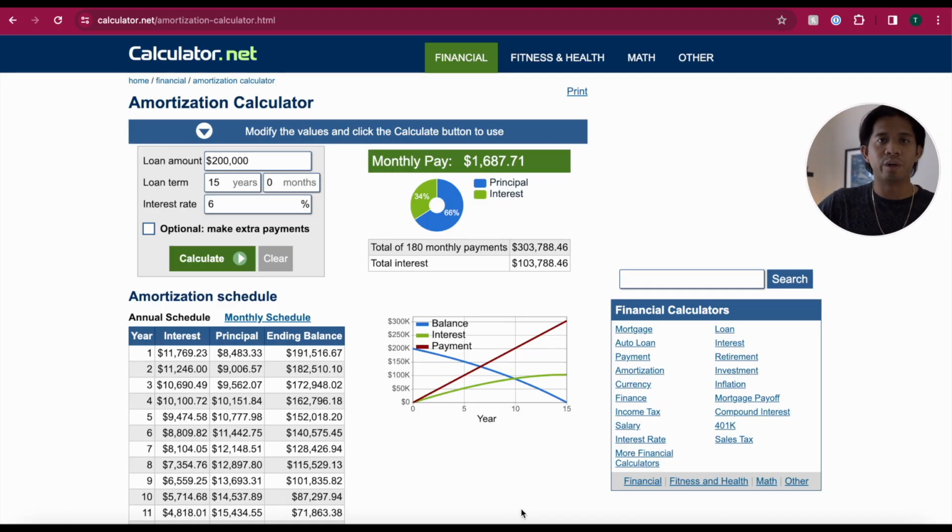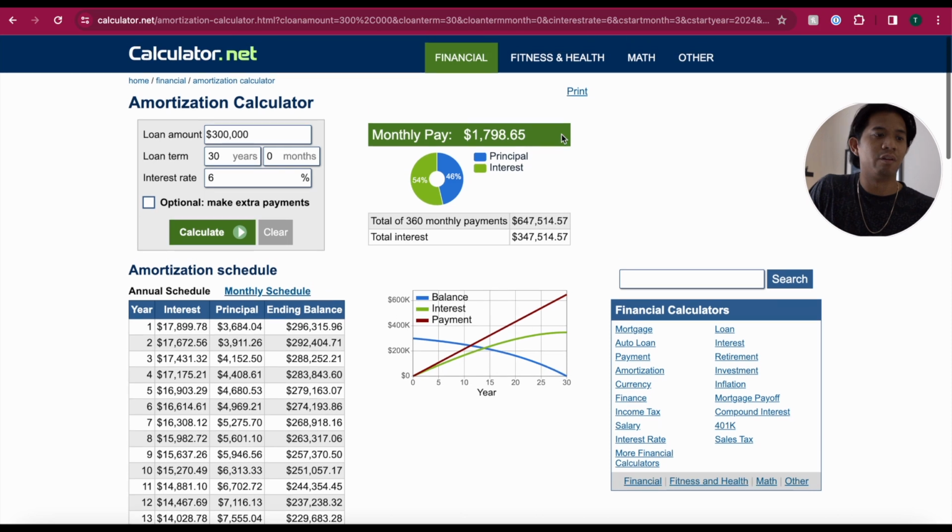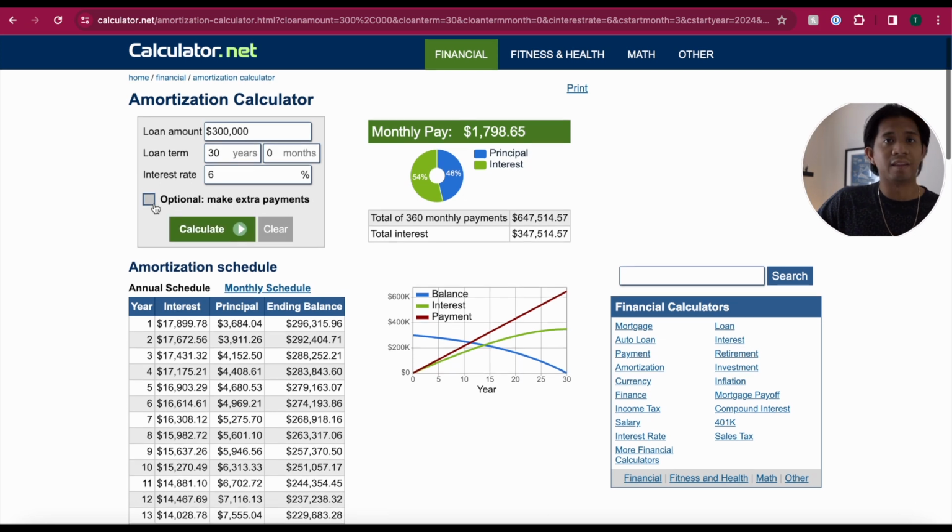Alright, so let's take a look at one more example where we are going to look at paying a $300,000 loan with no extra payments versus making one extra payment every year. So the loan amount obviously is $300,000, and it'll be a 30-year loan with a 6% interest rate. This gives you a monthly payment of $1,798.65, and if you make no extra payments over the 30 years, your total interest amount will be $347,514.57.